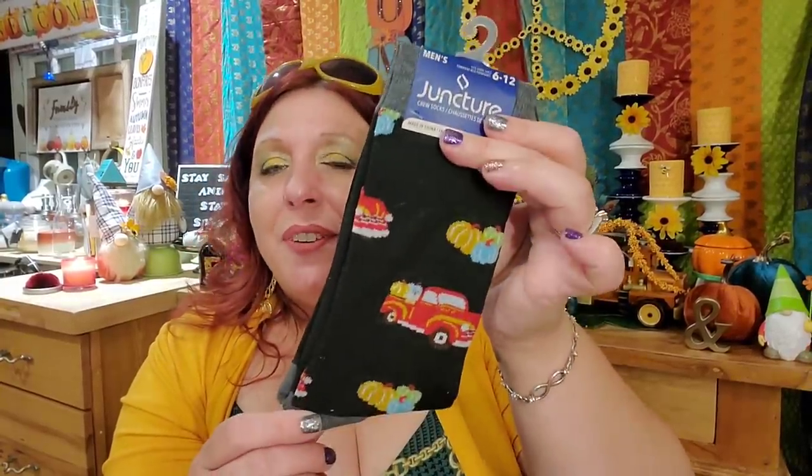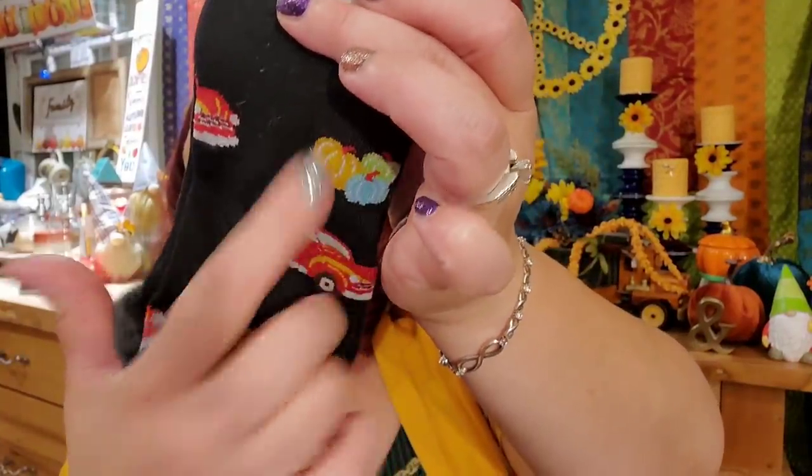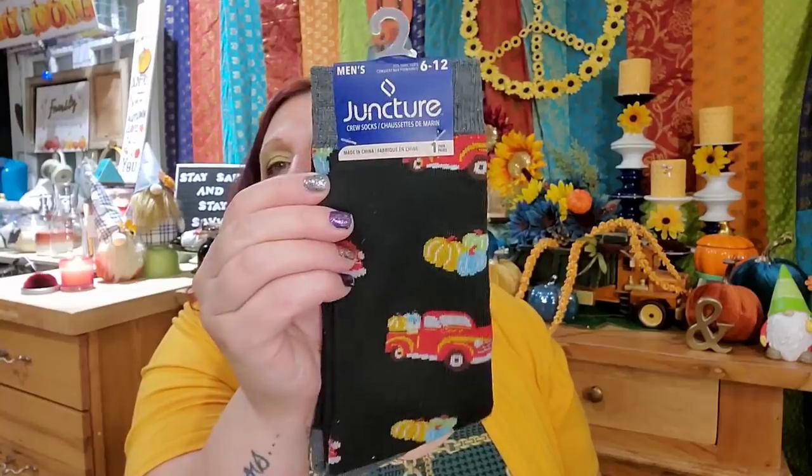Every once in a while, it's got to be freezing out. And I would definitely wear cute pumpkin socks. I love the pumpkin colors. I just love that it has all the colors of the pumpkins in the sock. It's just so cute. So I had to have that.